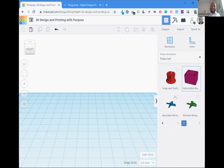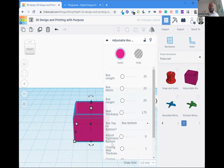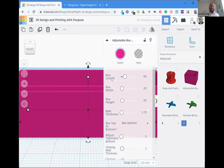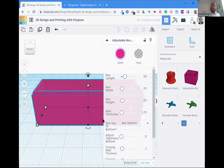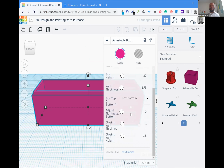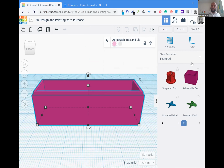One of my favorites, I've had a couple of students kind of jump ahead of me before and jump into the adjustable box. If I just want to make a simple box and have that box be, oh, well, not that big, well, maybe that big. Maybe I'm storing trading cards. I can decide what type of box this is, whether the box is going to have a top drop in or a top slide on, and so forth and so on. The actual customization in this case is unlimited.